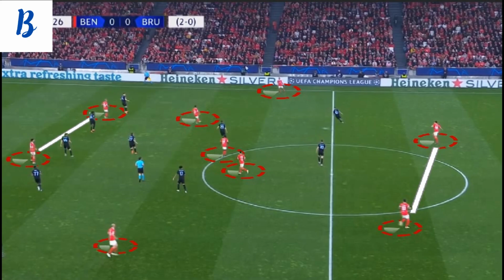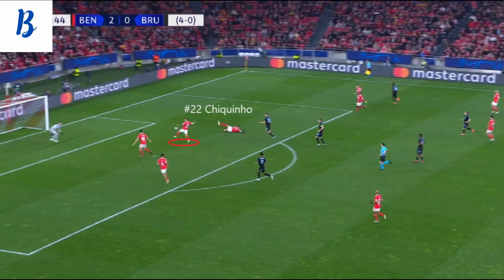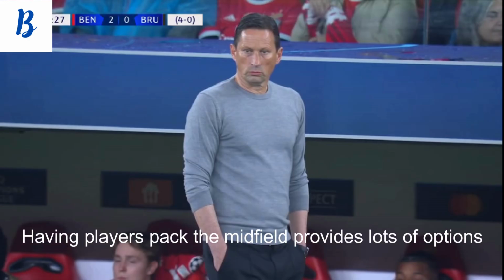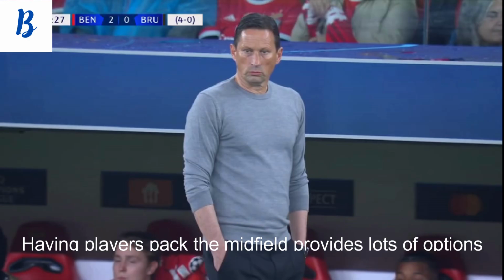But we can see that Benfica like to flood the midfield and have their 2 fullbacks out wide. They are not fullbacks that invert. These midfielders are constantly mobile, so it means that they can shuffle forward when needed to support the striker, or shuffle back to support the defence when needed. And I think that it is the principle of Roger Schmidt's tactics, in that a packed midfield provides flexibility.